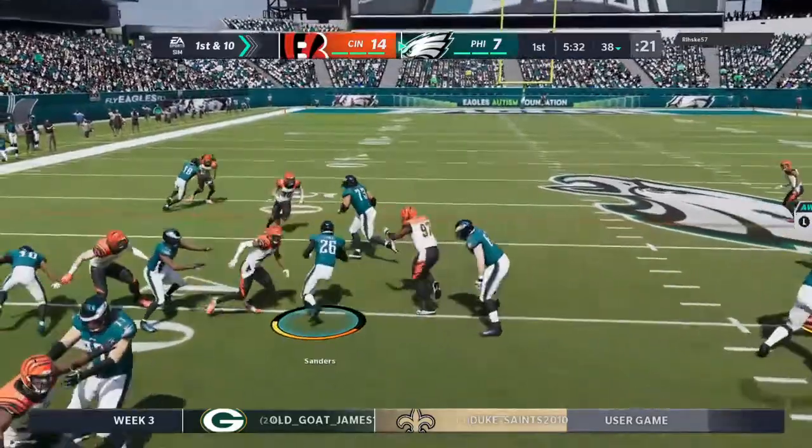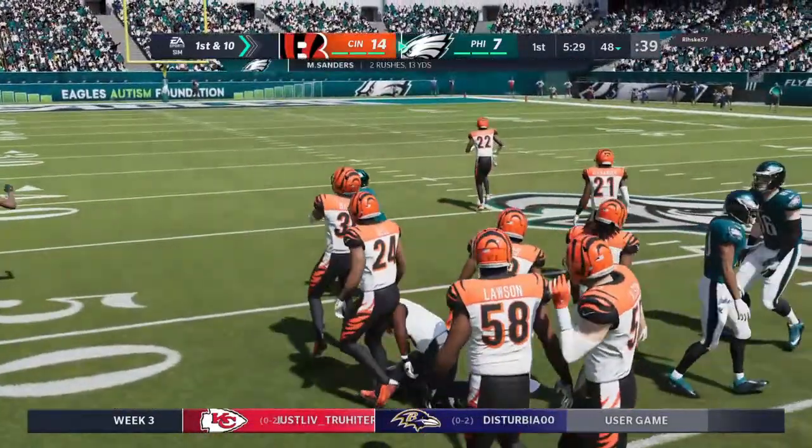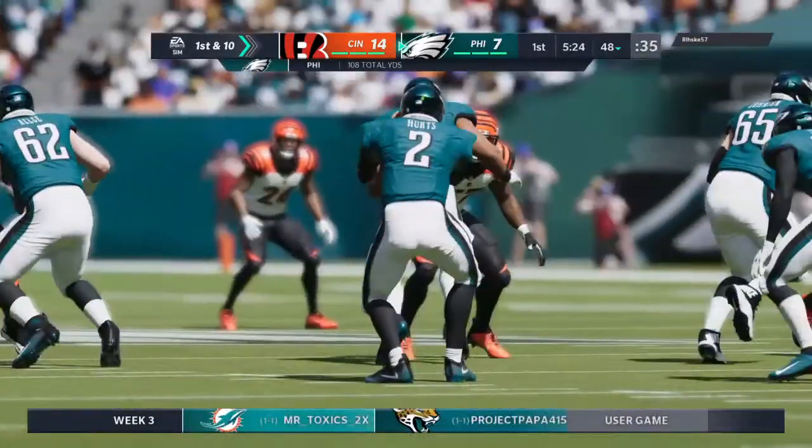On 1st and 10, it's Sanders. And he slips up past the 45 before being tackled. 10 yards there and an Eagle first down.